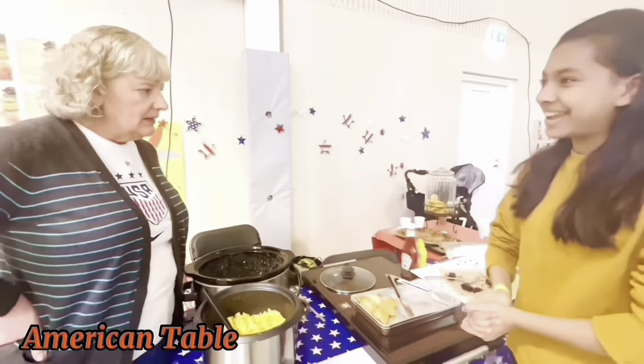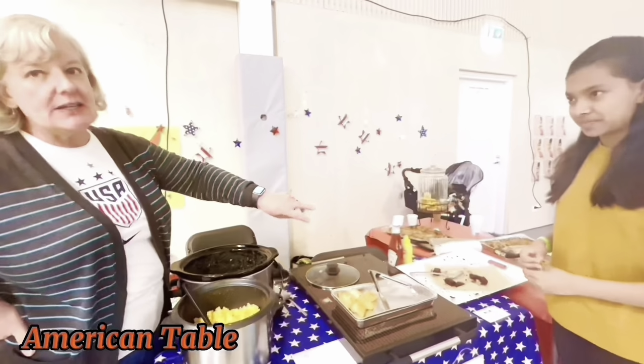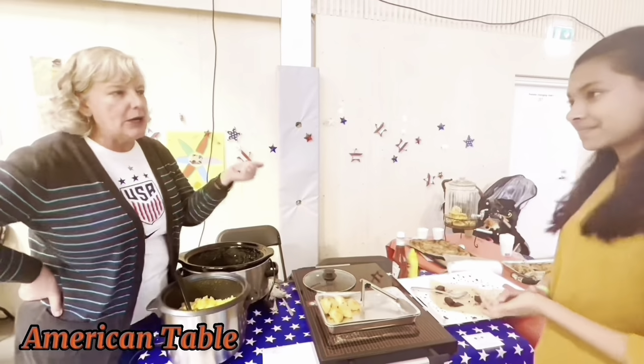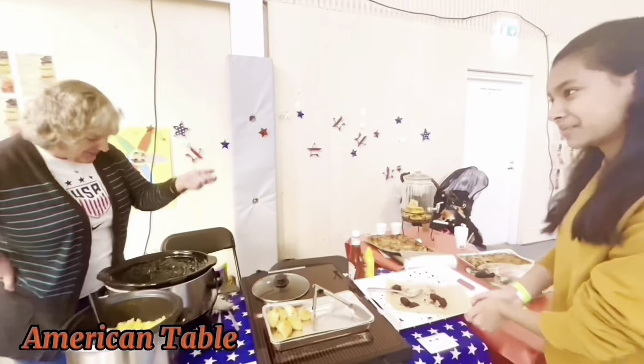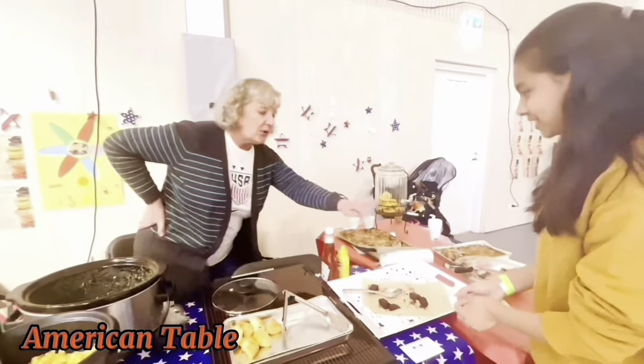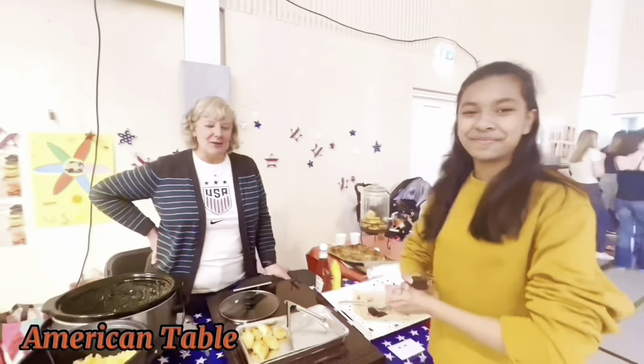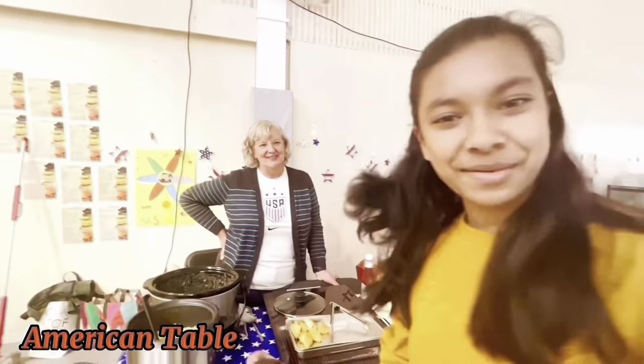What's a sweet dish of the day? We have two sweet dishes that we serve today. One was brownies, and the other was very traditional American apple pie. Can I have a brownie? Yes, just grab one. You're welcome. Thank you so much. Let's go to the next table.